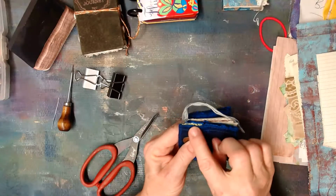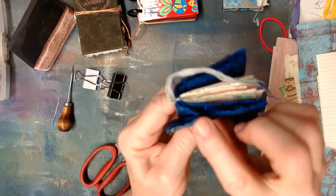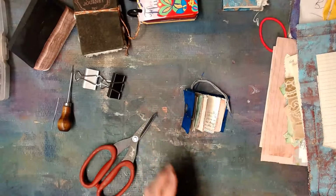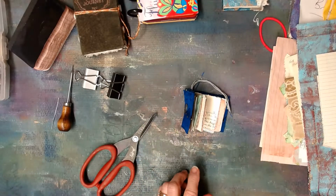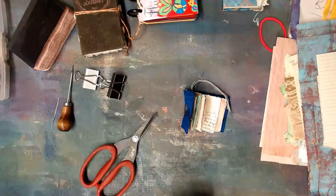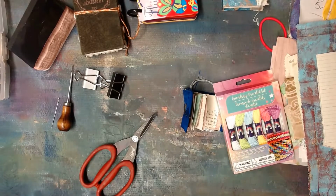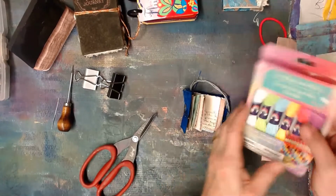And this has a little bit of lime green right there. So I'm going to see if I can find some that color. I think that stuff that Tanya brought me that we showed everybody. Yeah, there we go. It has some of the right color in it.